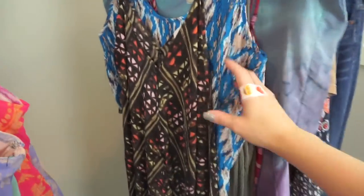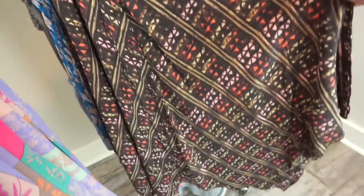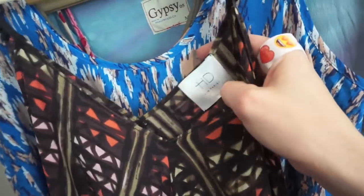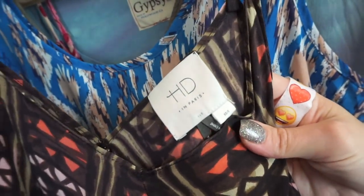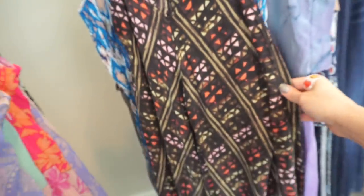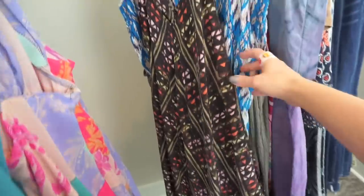This dress is a great silk printed dress. It's oversized, very loose. It's got that handkerchief bottom, which is very asymmetrical looking, and it is by HD in Paris, which is from Anthropologie. It's an extra small, small. I'll probably list this at maybe $65. That's a really great style.